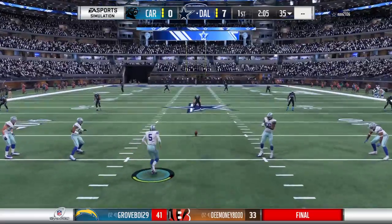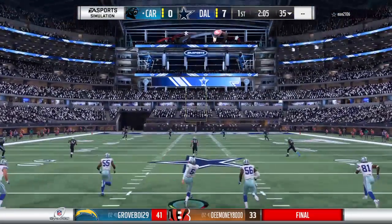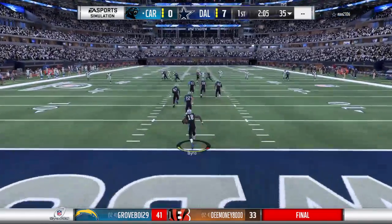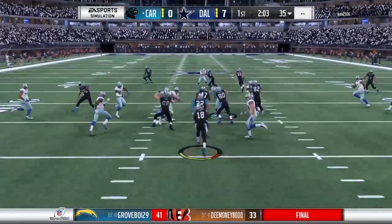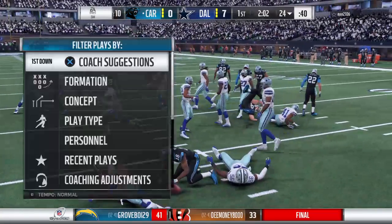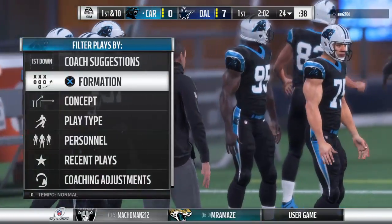Bailey now to kick this one away. That's fielded in the end zone. They'll bring it back to just about the 25. Call it the 24-yard line.